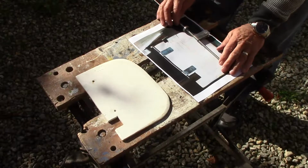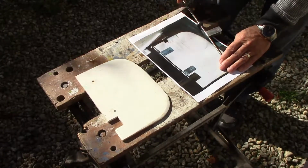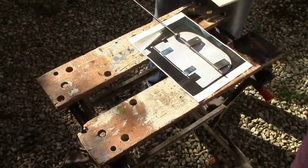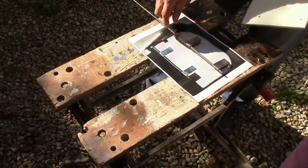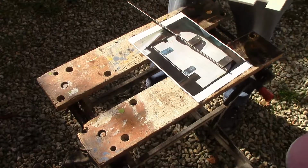I was just thinking the shape of the boat will go down this way. Yes. So if we do need to trim this at all, oh I see, it's not scaled up to the same size. So you're laying this, which is full size, against a reduced picture. Oh, all right.